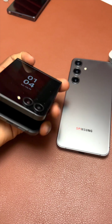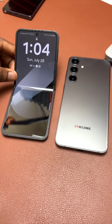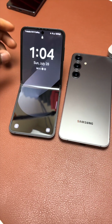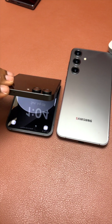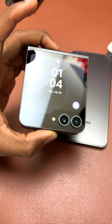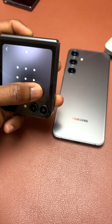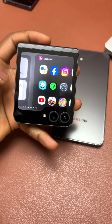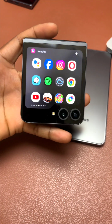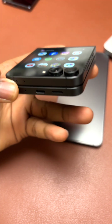So the Galaxy Z Flip 6, will you rather get a Flip 6 or an S24 Plus? The Flip 6 has a screen that folds in half. So this is one big selling point for this device and one big feature for the Galaxy Z Flip 6. And also on the cover screen here, you can basically run all types of applications. It is small, but it is going to work. This is one of the big selling points.